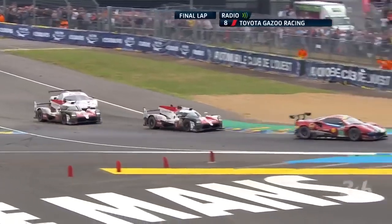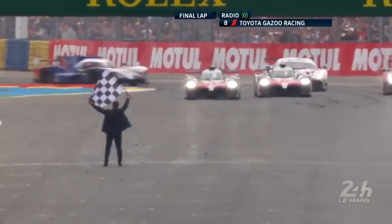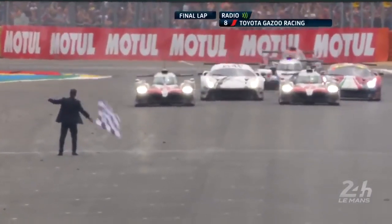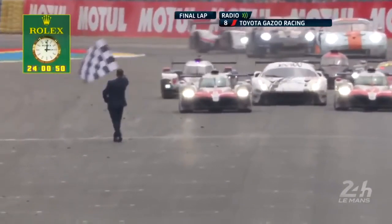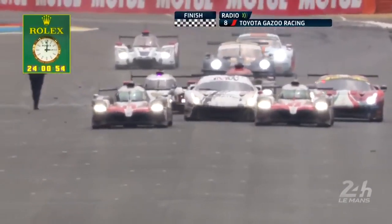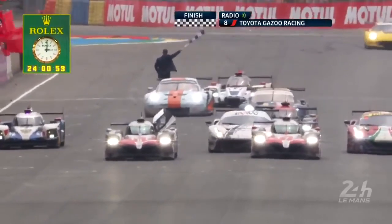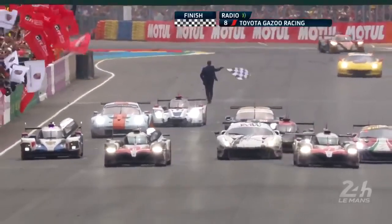Here's strange. It's a follow my leader, and Toyota win at Le Mans, a 1-2 after 2 decades and more of heartbreak. Finally. Congratulations, Toyota, because you've tried so hard. Now you've won. Flag.